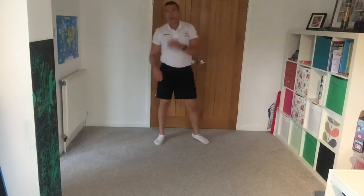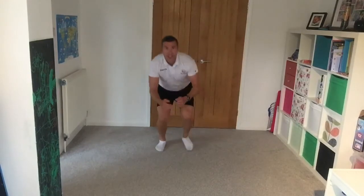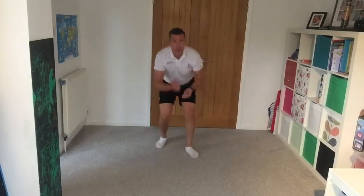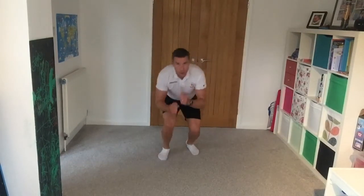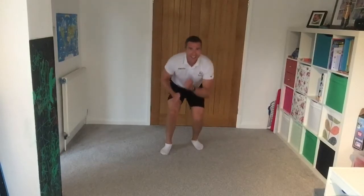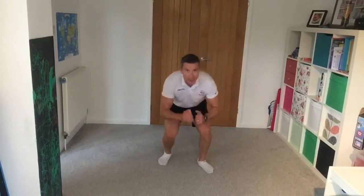We've got a squat and hold. I'm gonna walk forwards and backwards. Yeah? Squat and hold, forward walk, backwards walk. Three, two, one, let's do it. Squat and hold, squat forwards, and then backwards. Keep it going, guys, come on. Low as you can do.